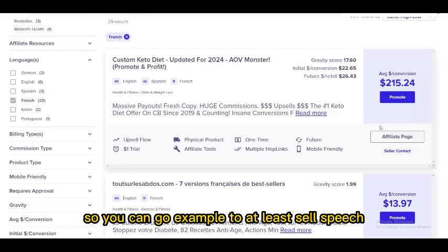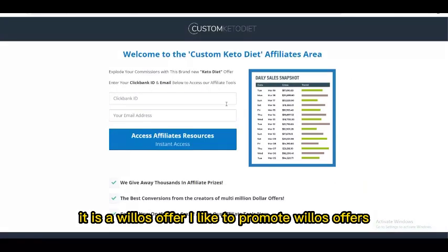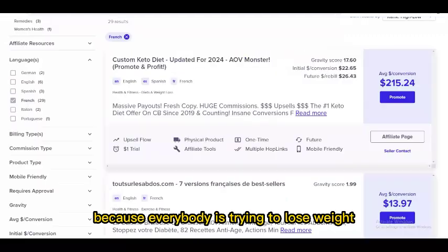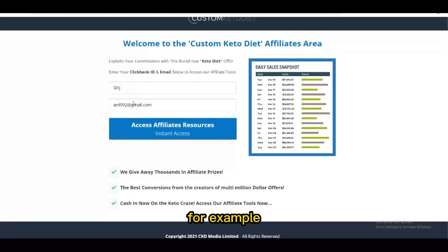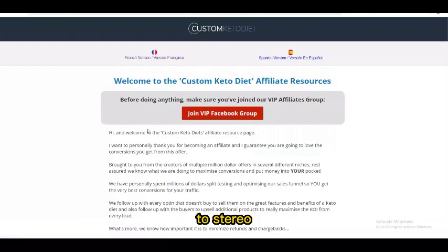So you can go, for example, to the affiliate sales page and check more information about this offer. It is a weight loss offer, and I like to promote weight loss offers because they tend to convert very well because everybody is trying to lose weight. So let's go to the affiliate support page. From here you can just input any email. For example, I'm just going to click on this to go to the affiliate tools area.